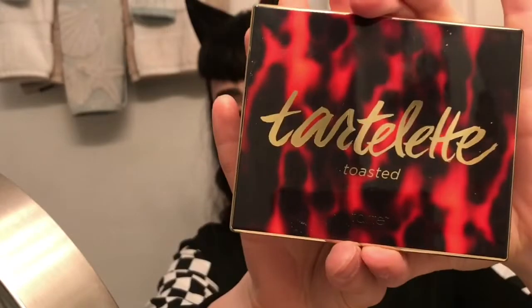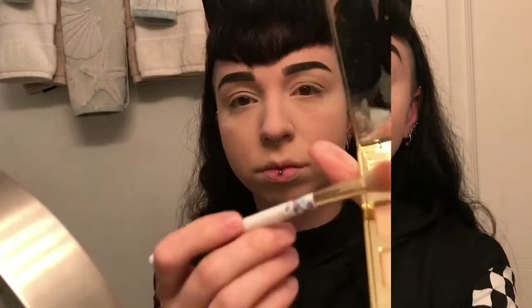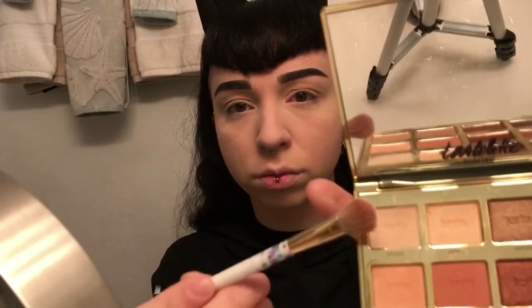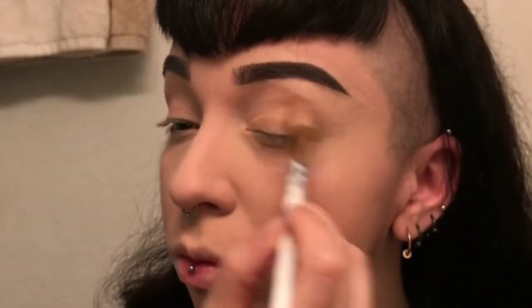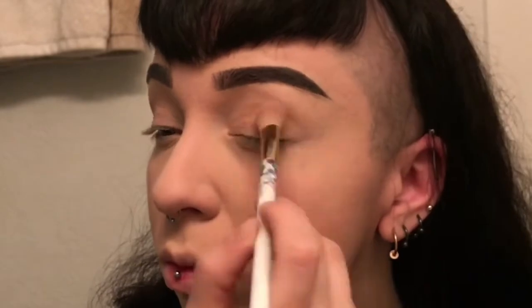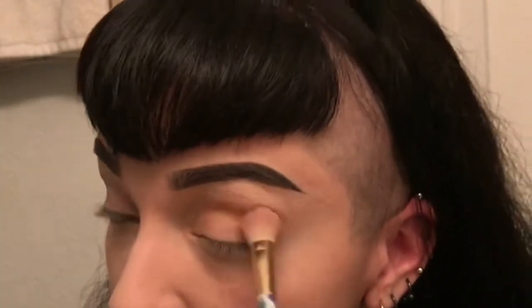And for the fun part, we're going to go in with the Tartelette Toasted Palette, and we're going to start throwing on some eyeshadow. The first shade I am going to lay into my crease is called S'more. This transition shade can go loosely into the crease of your eyelids. You don't need to be neat with it. You can go ahead and be messy with it and just blend in as much as you want.